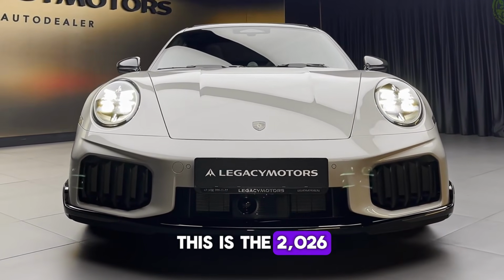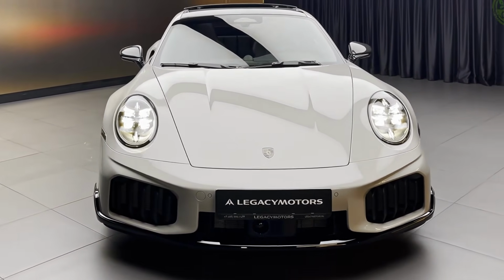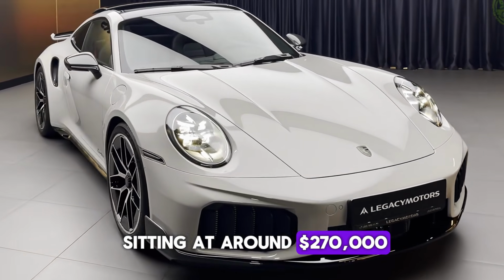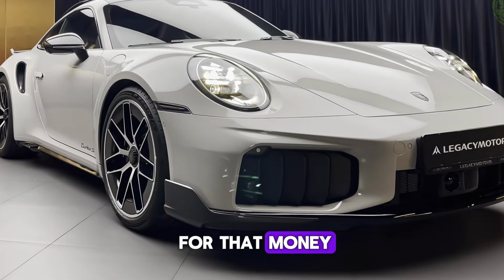This is the 2026 Porsche 911 Turbo S in chalk white. And this car is sitting at around $270,000. So, let's talk about what you actually get for that money.